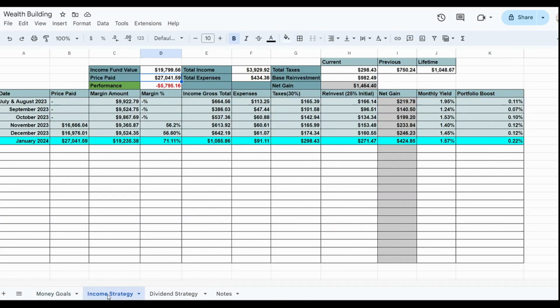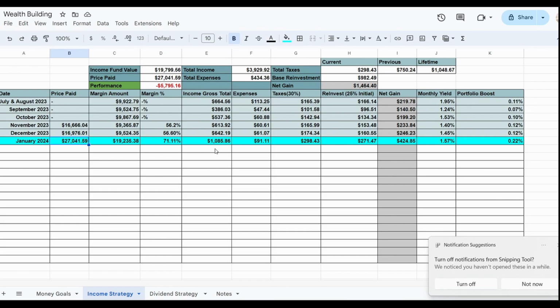Carrying on to the more important stuff, the income strategy. These are the January numbers, which are the things that matter the most. For January 2024, my total price paid, with margin and some of my own money, is $27,041. The margin amount is $19,235, which comes out to about 71% of my portfolio. The income that I received was $1,085, which you saw on the Robinhood account, and our expenses are $91.